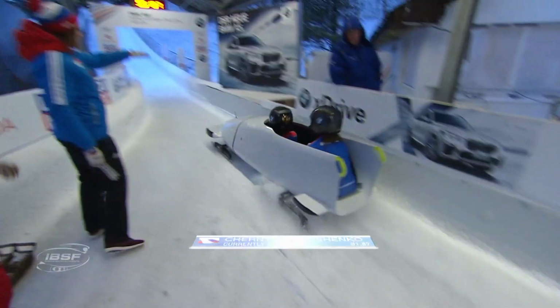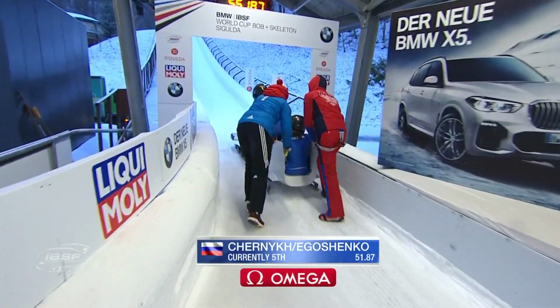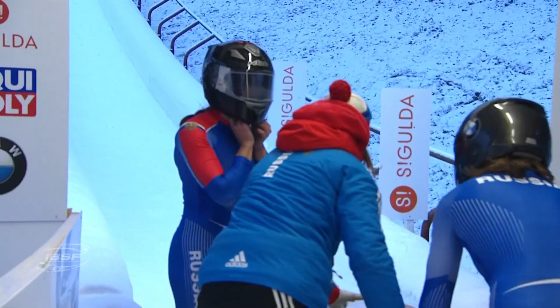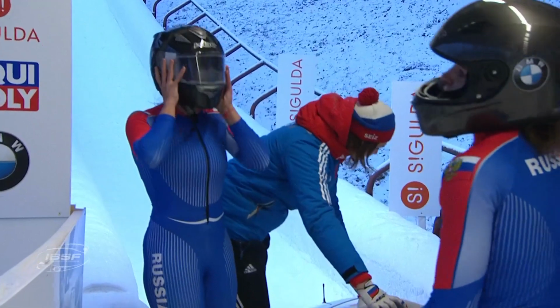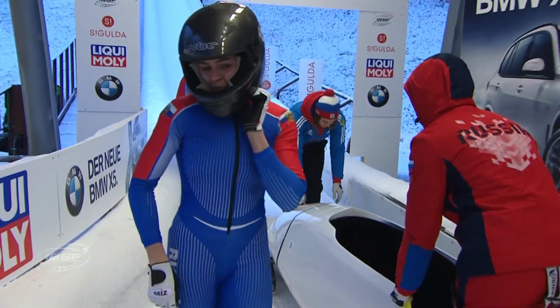So Brittany Reinbold of USA in 6th. And Lubov Chernik of Russia in 5th position. Anna Kola 4th. Your top 3, Elana Meyers-Taylor, Nadezhda Sergeva, and Olympic champion Mariama Yamanka heading the field.